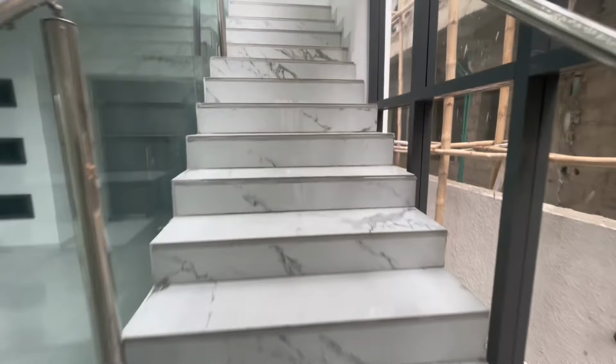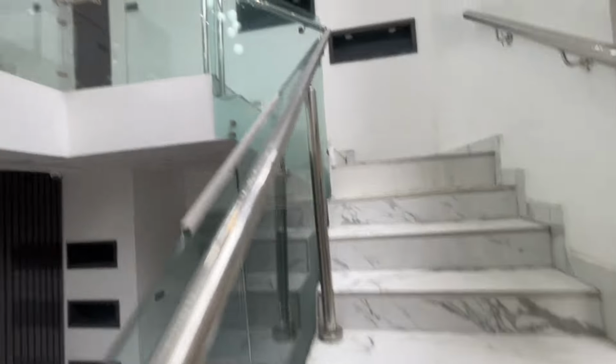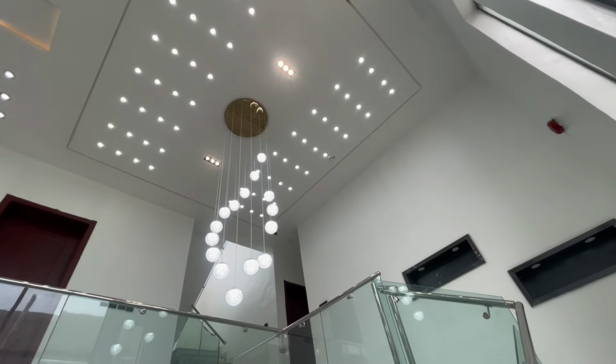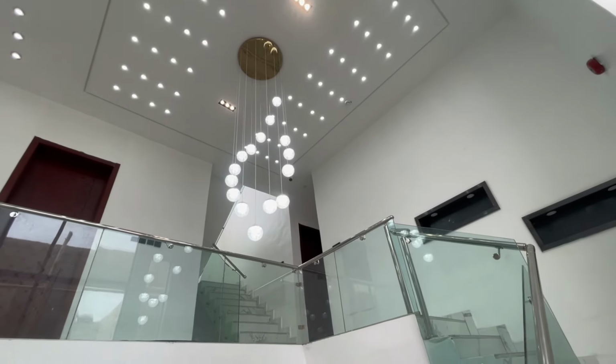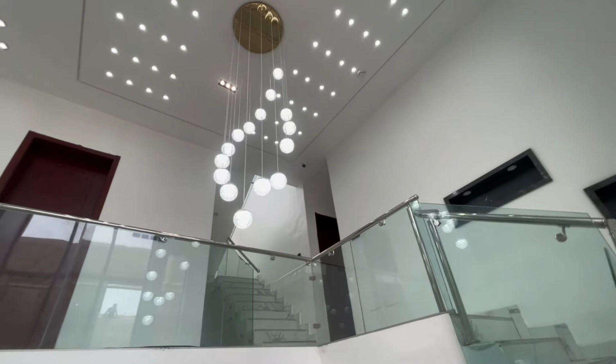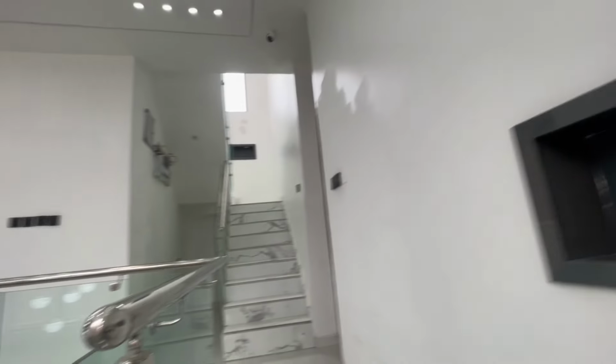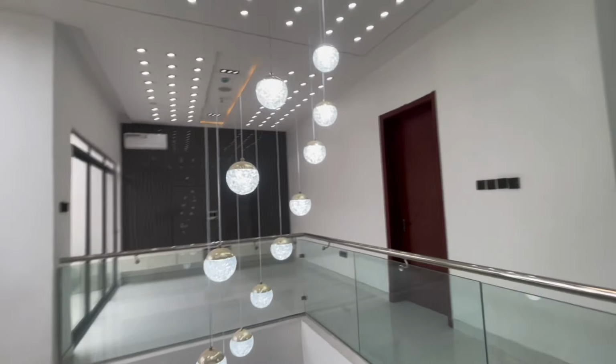So I'm going upstairs right now. This is the definition of heaven on earth. You see this light? Man, oh God. This house is something else. And it comes with this alarm. And this chandelier light.